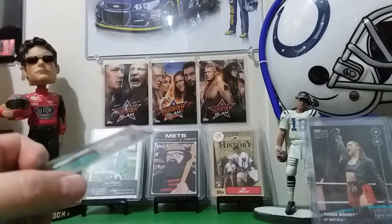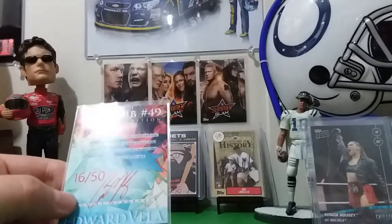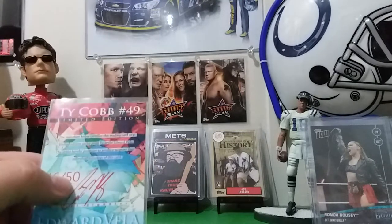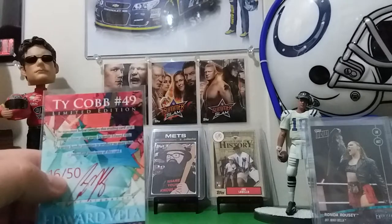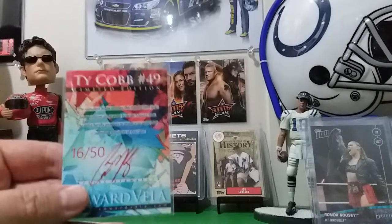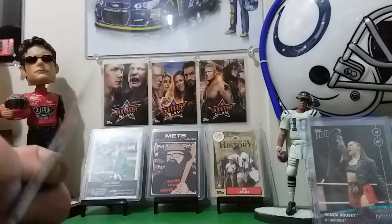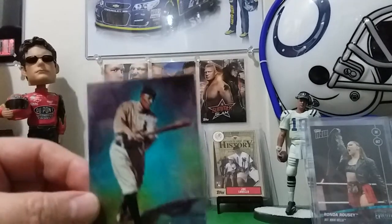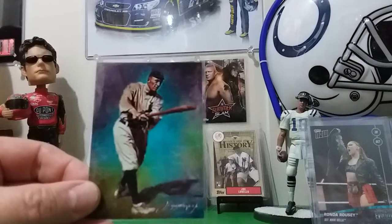And each one of these that I've got are autographed by Edward Vila. And each copy is numbered to 50. And they're all numbered and all autographed on the back by the artist. So we'll start off with this one. I got a Ty Cobb.